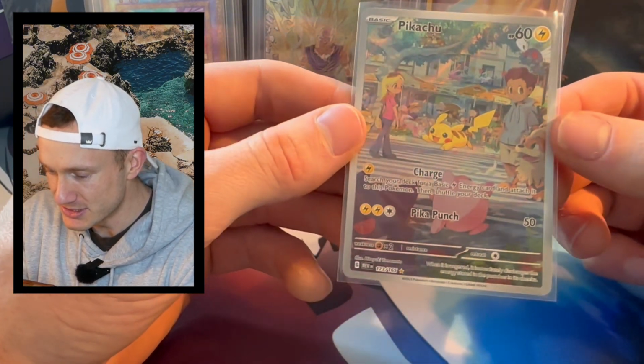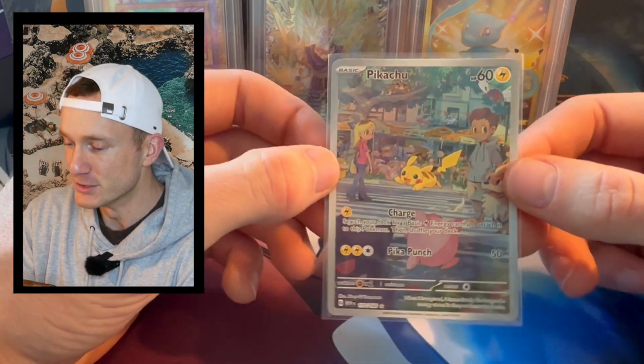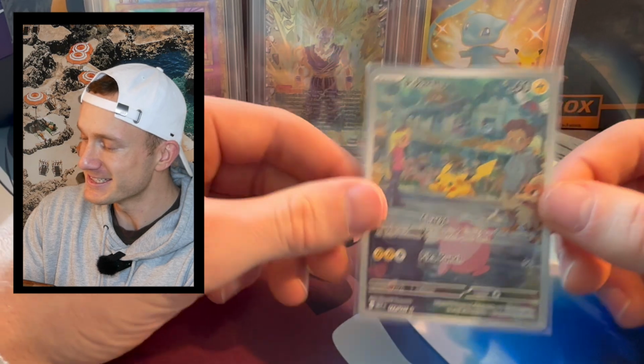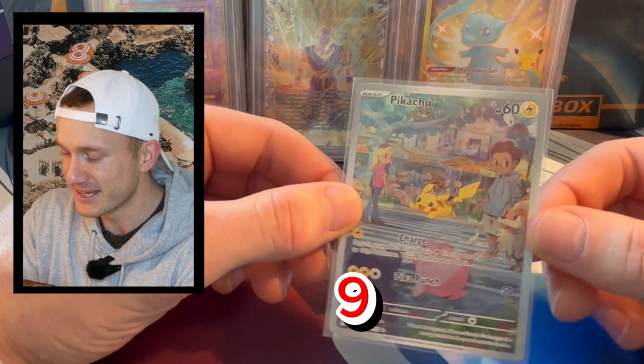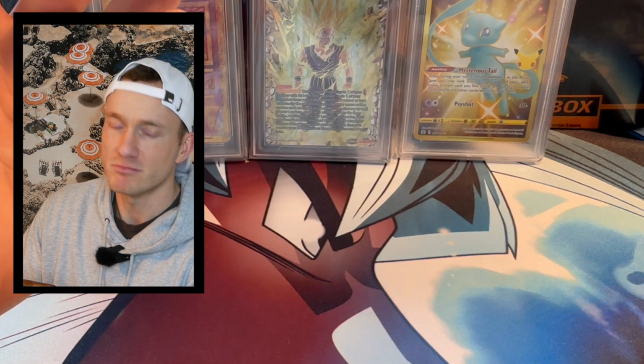I'm just going to send it in because I don't have a graded Pikachu and I want a graded Pikachu. And it's the first Pikachu English card that I pulled, so she's going to get it graded. I'm probably going to say a 9 on this one, but prove me wrong. Give me a 10. Go on.